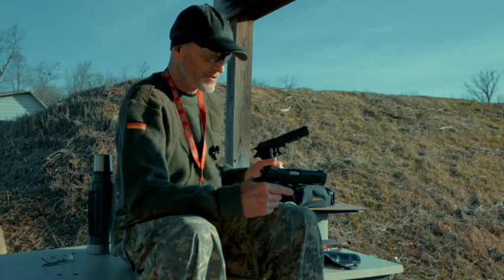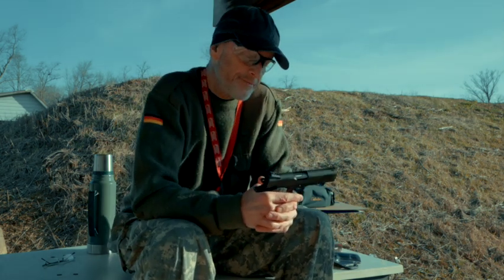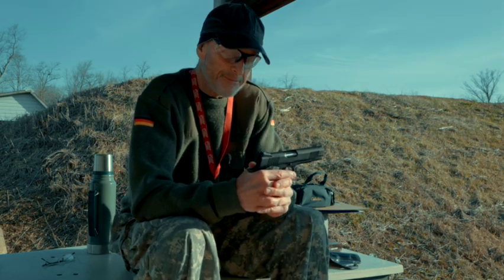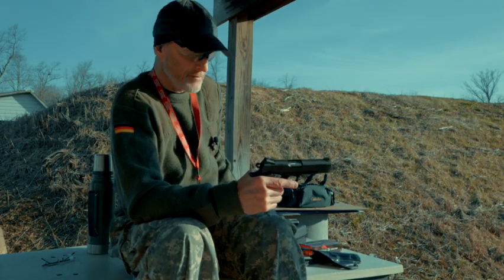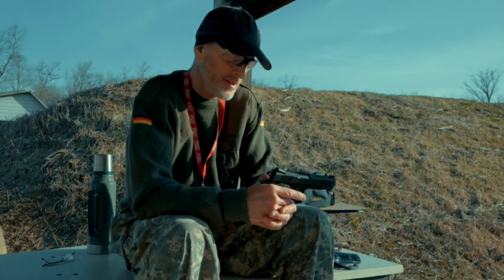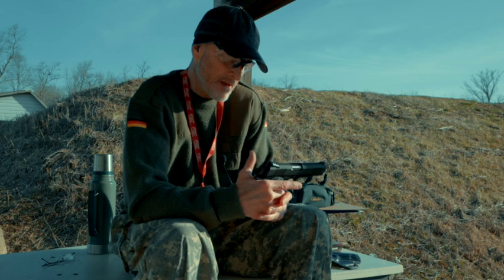Now, this one has a 5-inch barrel, and this one has a 4 1/4 inch barrel. And I don't really think that makes that big of a difference, really. Also, I'm used to shooting this original 45. I started shooting at the age of 10, and it seems a little more comfortable for me.